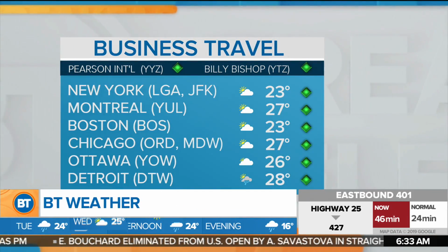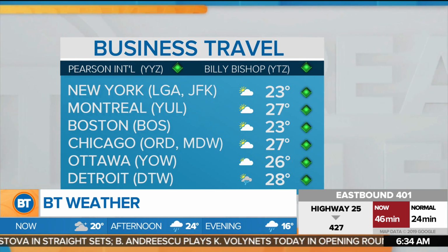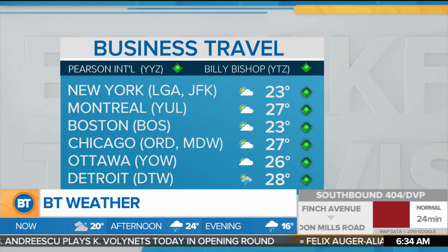Checking on Pearson and Billy Bishop this morning, you can see green on the board, meaning no significant delays, so the rain not impacting whatsoever. 23 is going to be the daytime high today in New York City. It looks nice and dry as well through Montreal. Montreal will get into some wet weather tomorrow. Detroit today into the showers. They'll clear later this afternoon.